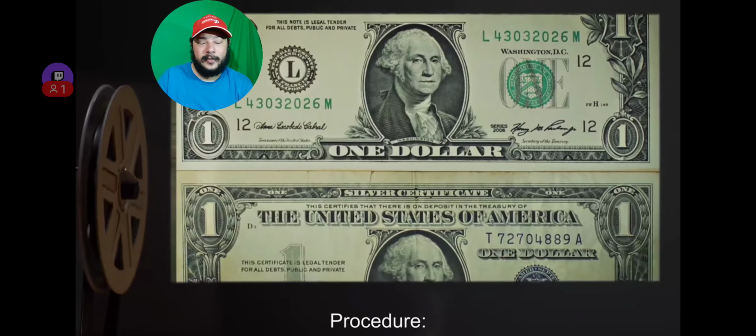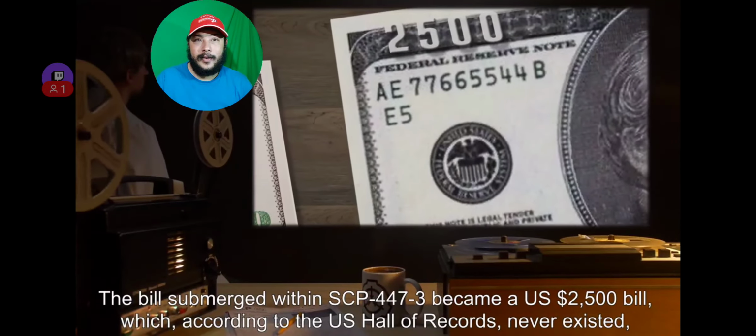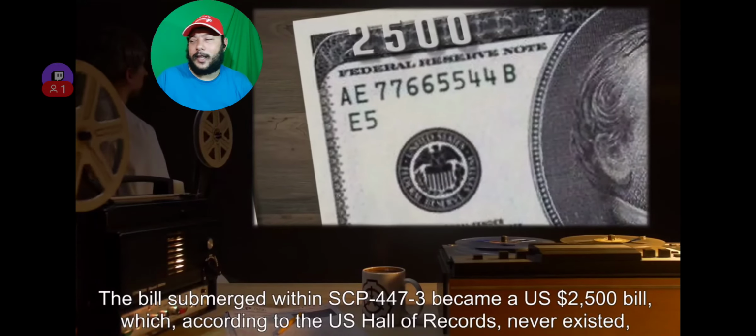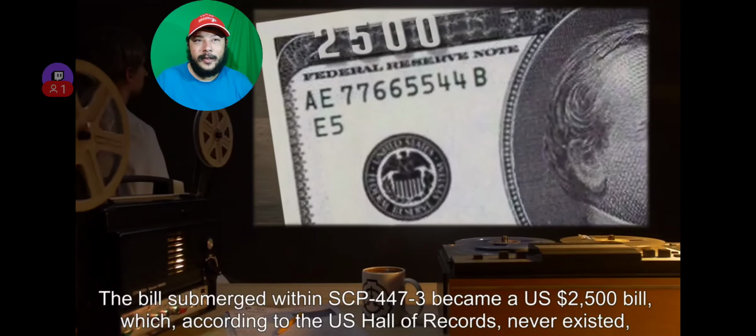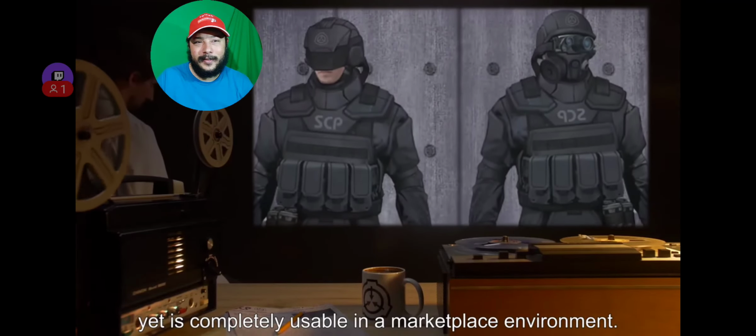Results: the bill submerged in SCP-447-2 became a US $100 bill. A $100 bill? What the fuck? The bill in SCP-447-3 became a US $2,500 bill. That doesn't even make any sense. According to the US Hall of Records, it never existed, yet is completely usable in a marketplace environment.